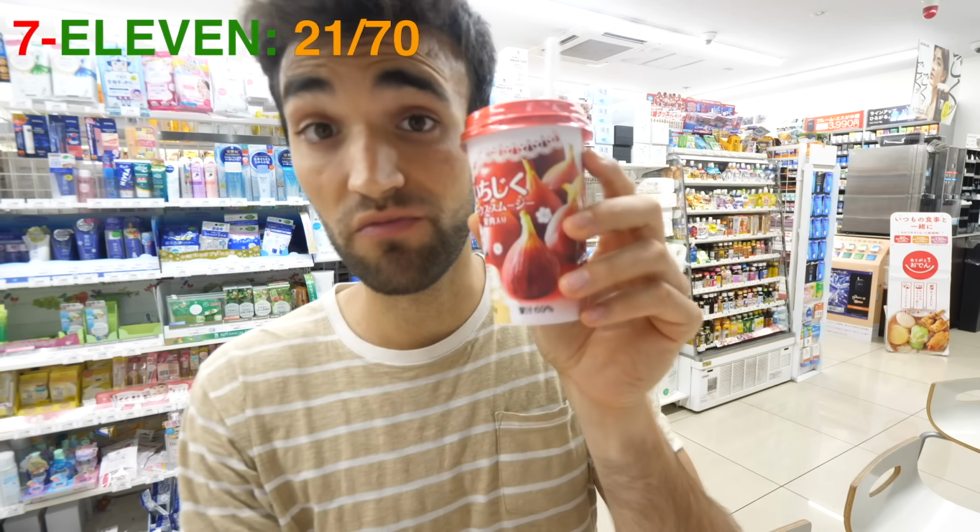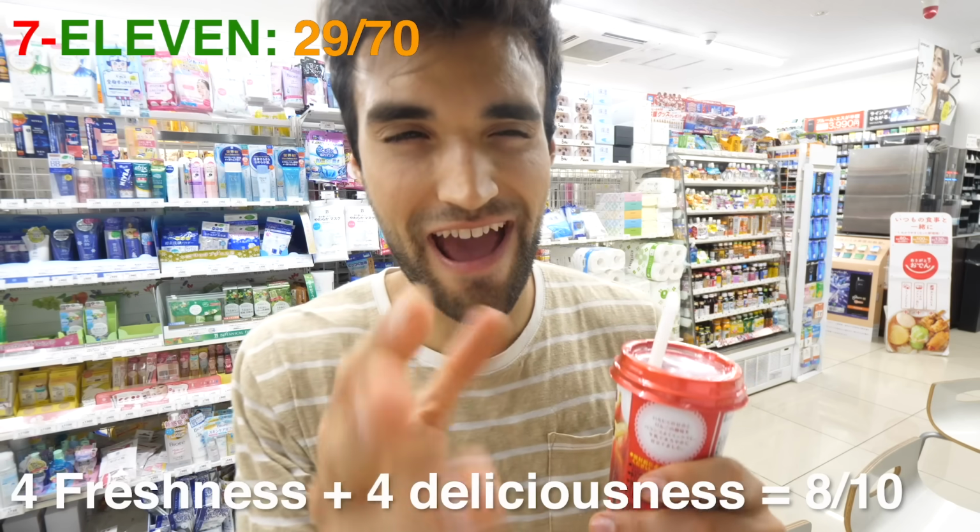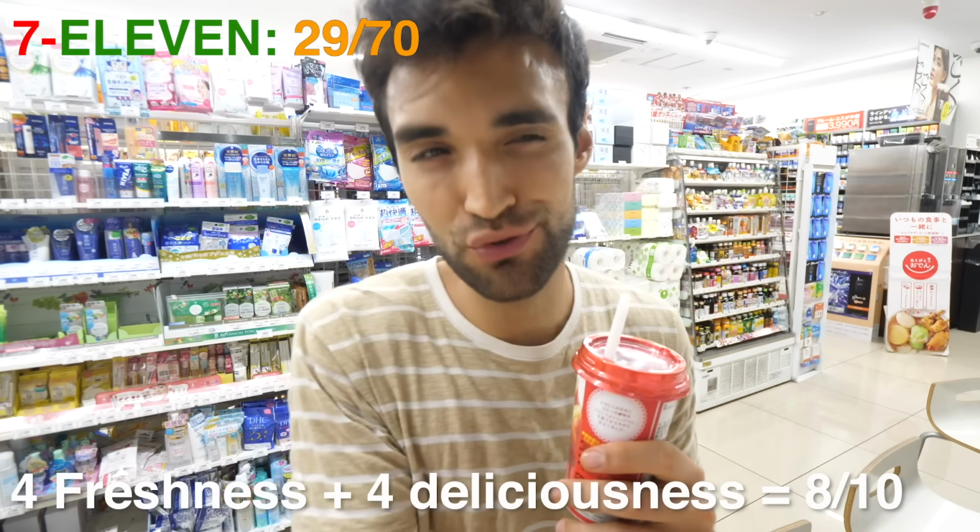Now this is good. It kind of tastes like an apple sauce, but instead of apples, figs. I don't know, it's wonderful. I like it.